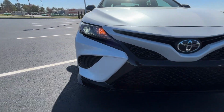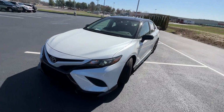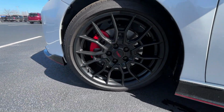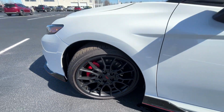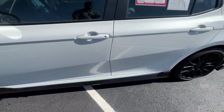Love that look there, especially with all that gloss black in the front. And it really goes good on this Windshield Pearl, and a really sporty lip down there as well. And then these are going to be 19-inch aluminum wheels. Love that. And even the red brake calipers, just a really nice touch. Then we have the side skirts here.